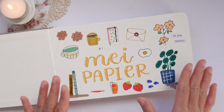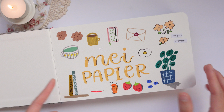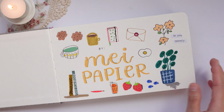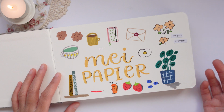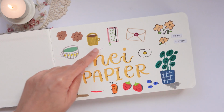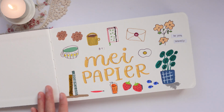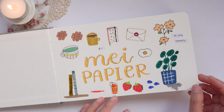So let's start with the cover page. For a long time, this cover page was left blank. I only worked on this early this year, so I just wrote my name and some of the things I like: letters, plants, flowers, my journal, coffee, matcha, some biscuits, sketchbook, juice, fruits, paintbrush. So let's move on.